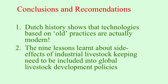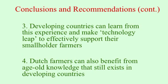Now, when we look at the final conclusions out of this whole history, we can see in the first place that our Dutch history in agriculture shows technologies that are based on old practices are actually quite modern. So you should not do away with them. The second conclusion is that these lessons about the side effects of large-scale industrial livestock keeping should be included into livestock development policies, both at national and international level.